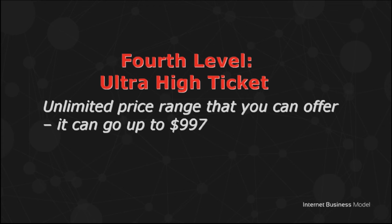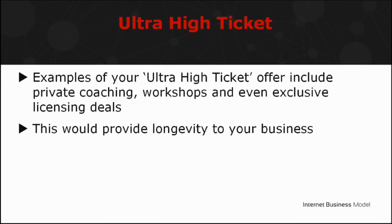What comes after this is your ultra-high ticket. The great thing about this level is the unlimited price range you can offer. Starting from your higher ticket offer, it can go up to $997 to $100,000 and above. Examples of your ultra-high ticket offers include private coaching workshops and even exclusive licensing deals.